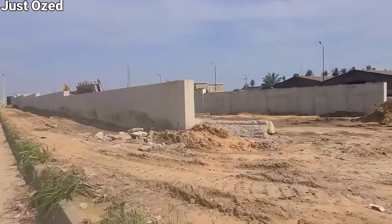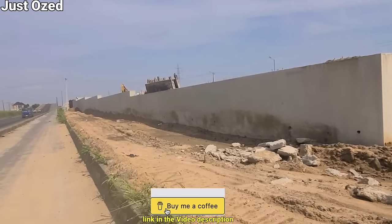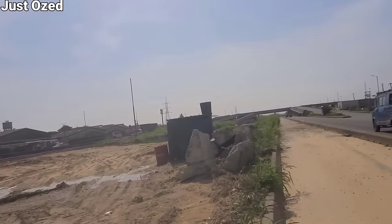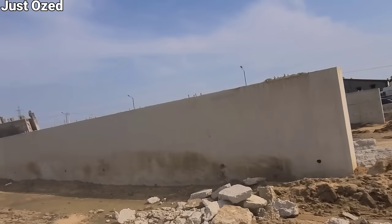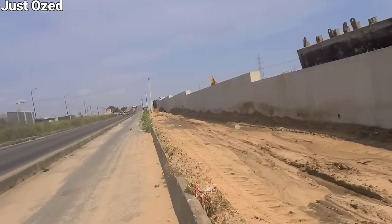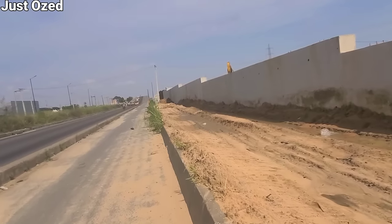Guys, as you can see, these are the descending pillars for the Alakija flyover. The pillars are descending from this section down, heading towards trade fair. So let's take a tour of these pillars to see how much they've accomplished on the Alakija flyover bridge for the Lagos Blue Line Phase 2 project.